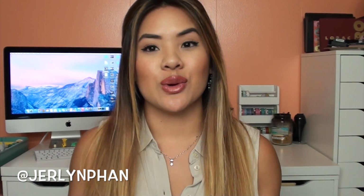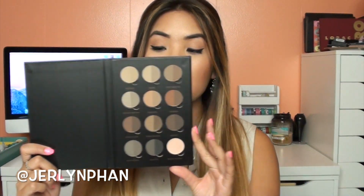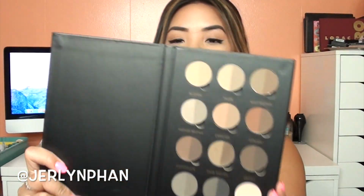Moving on, I'm going to go to eyes because I only have a few eye things and they're actually all palettes. So the first thing I want to show you here is my Anastasia Brow Pro Palette. I am obsessed with this palette. I absolutely love it. I got it at the makeup show, if you guys watch that video. And this has all of the Anastasia brow powder shades in here. And it's beautiful. I just love looking at it.